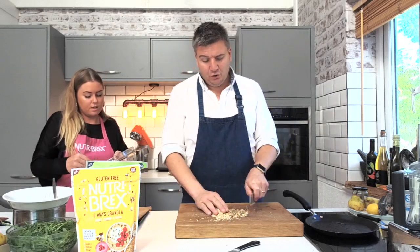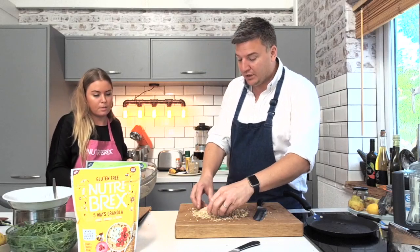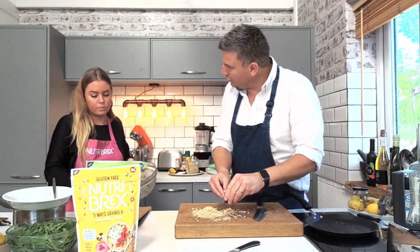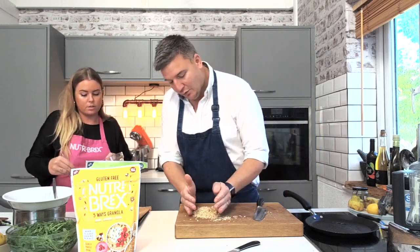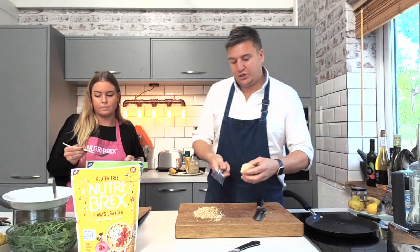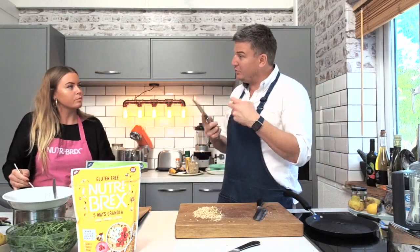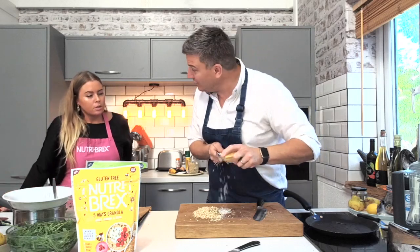Yeah. So I've got the granola here with the coconut and the quinoa, and then I've got a handful of walnuts, incredibly good for you and nice and crunchy, so they go in as well. And then I've got some Parmesan cheese, which is going to help bind it together a little bit, so we don't have to deep fry it. Okay. Which traditionally with a Kiev you would fry it.